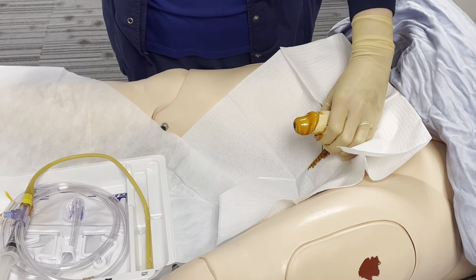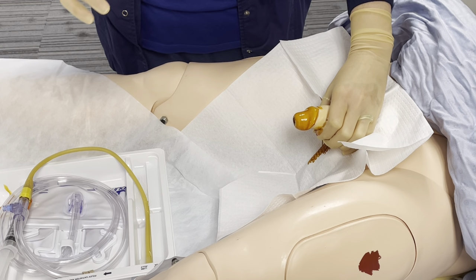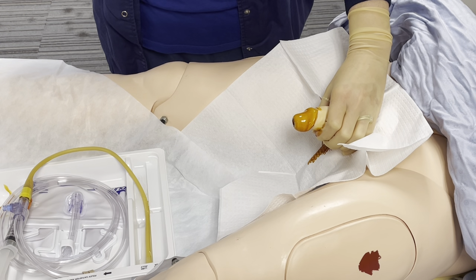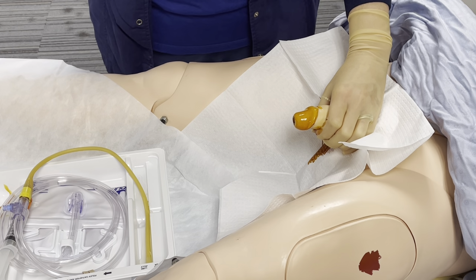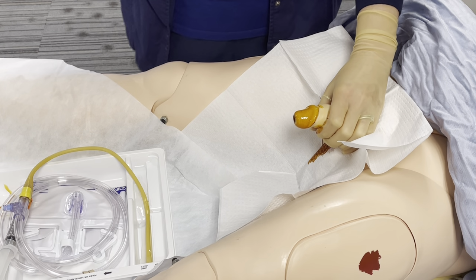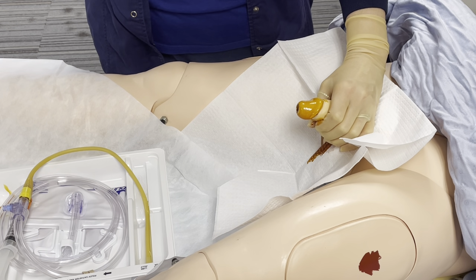If the patient was uncircumcised, I would pull back the foreskin for the cleaning and the insertion, and then after the insertion was completed, we would pull the foreskin back in place. But Mr. Gray is circumcised, so we don't have to worry about that. Mr. Gray, you are all clean, and I'm gonna hold your penis at a 90 degree angle.